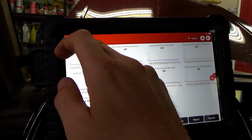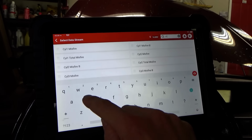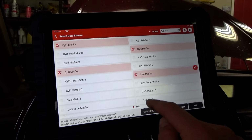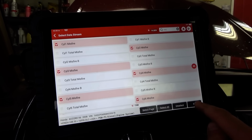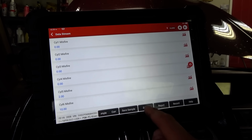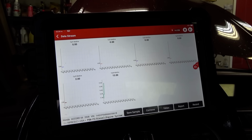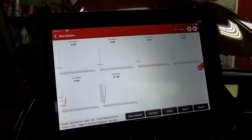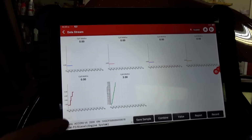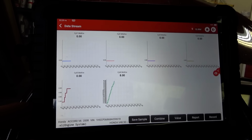See, it's not as smooth as it should be. So let me find misfire. 1, 2, 3, 4, 5, 6. Cylinder 6 is counting up. What about that? So, cylinder 5 has a few. Interesting.